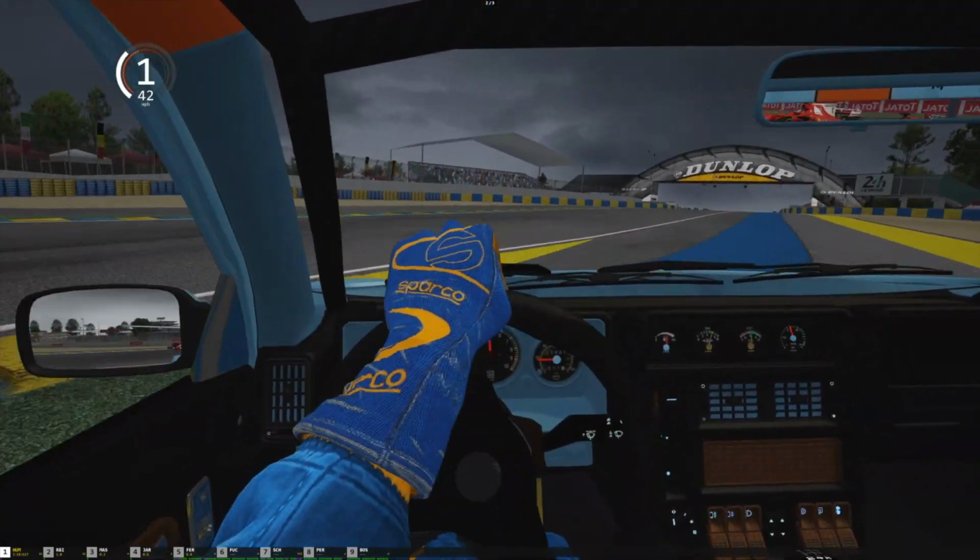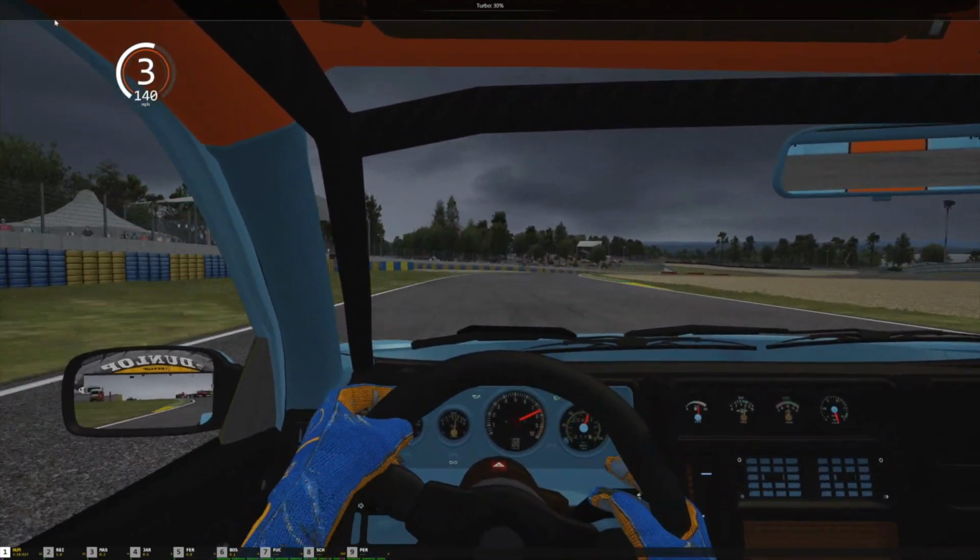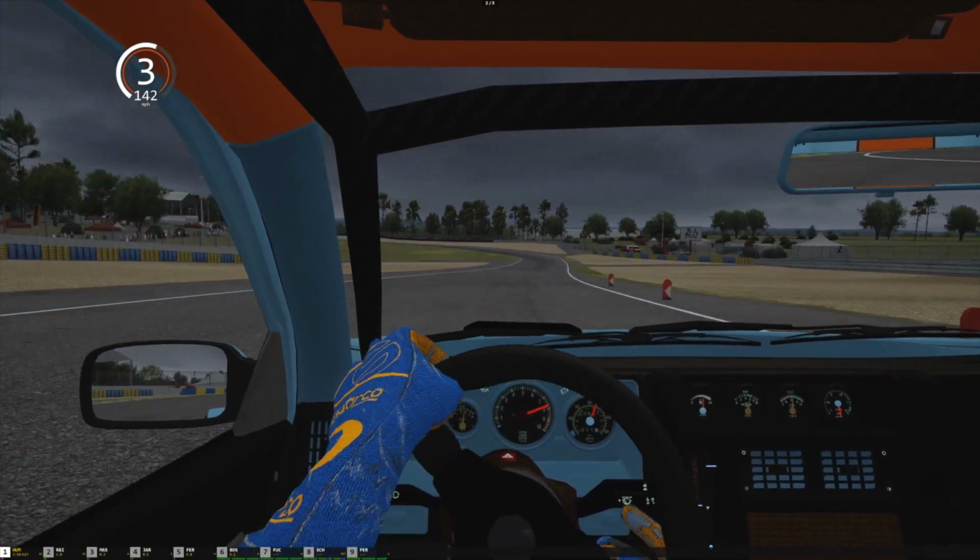Back to 30%. What the hell's that other car? Could be that far ahead, isn't it?